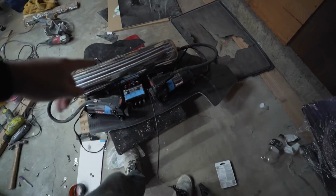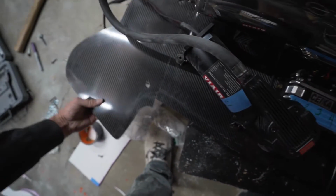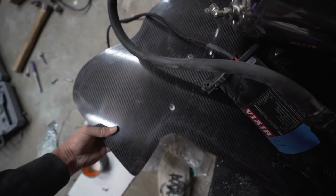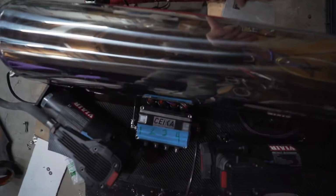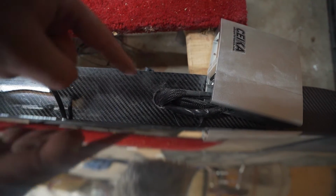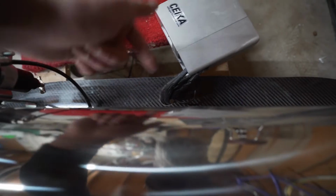We have our carbon sheet right here, and then we have our access panel right here. That will be bolted right there, clean into the MDF. We have holes drilled into the board where all the wires come out. As you guys can see, the ECU is free floating right now, but those will be tucked in.